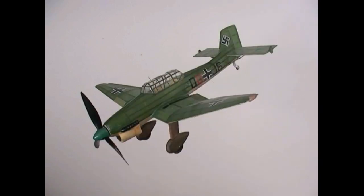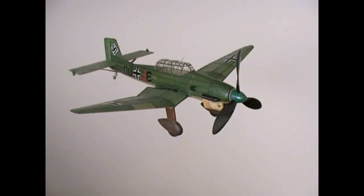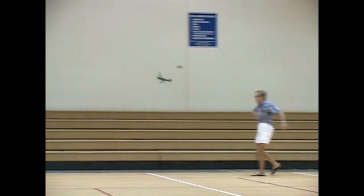Dive bombers are good scale subjects because of the large wing area. A Megow Stuka from 1943 flew well. The big Guillow version I lost in Diamond Head Crater in 1977, and this little Guillow kit from 1983 is also pretty good.